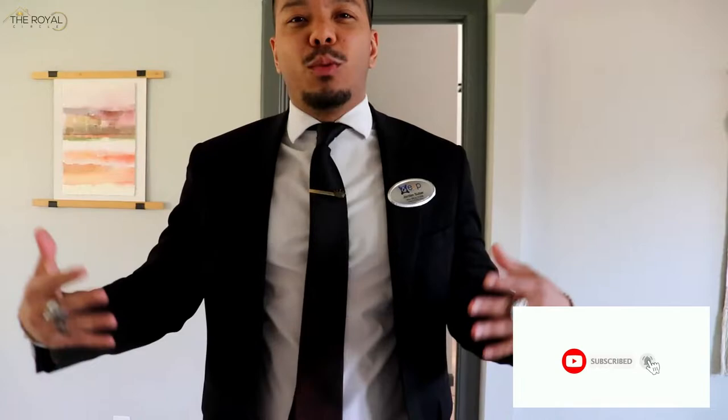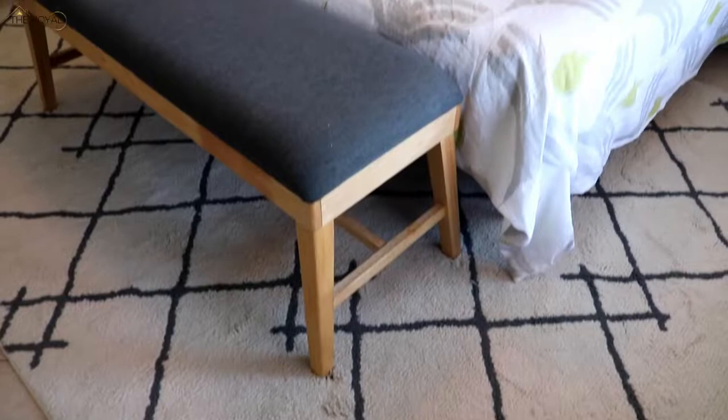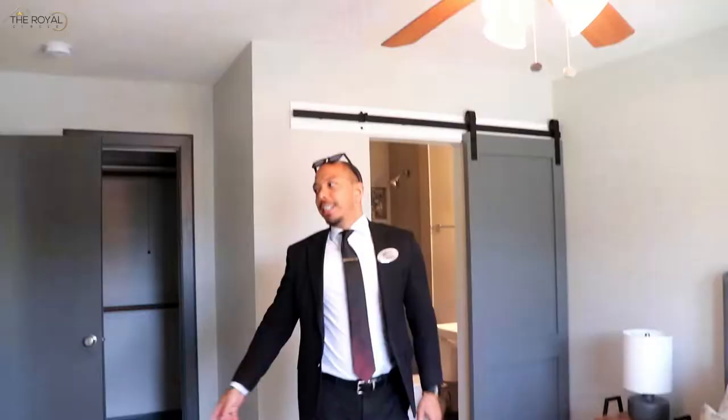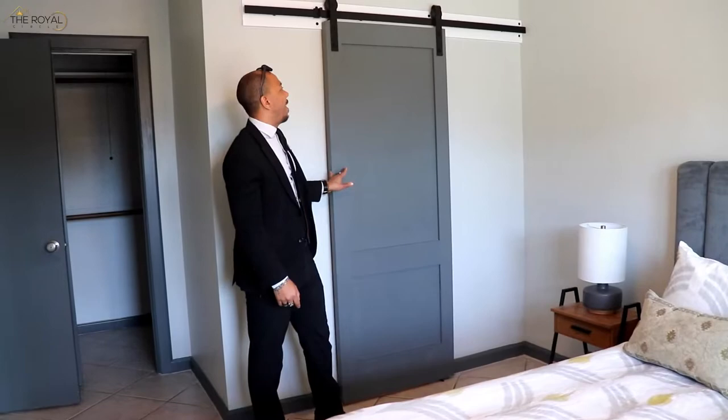Now I'll show you our master bedroom. Again, I love how spacious it is, lots of natural light, great design, nice fan of course. You have one closet back here, and then you have the farm style door, which everyone right now is implementing because of how powerful and appealing it is to the eye.